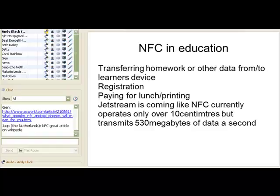Currently the data transmission rates are quite low, but Jetstream, which is being piloted by Toshiba and I think Sony, allows you to transfer 530 megabytes of data in a second. To you and I, that's about 70% of a CD worth, and quite a lot of HD video, to be honest, very, very quickly. And because it's only 10 centimeters, it doesn't leak around the room like wireless and Bluetooth does, so it may be a little bit more secure from some people's worries.